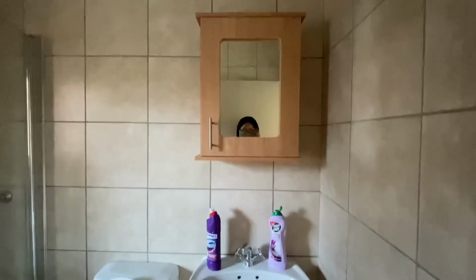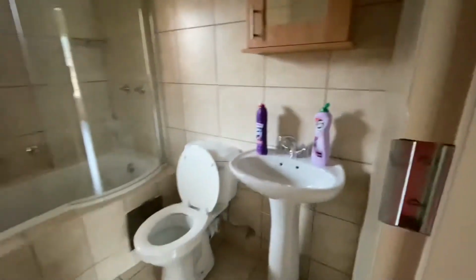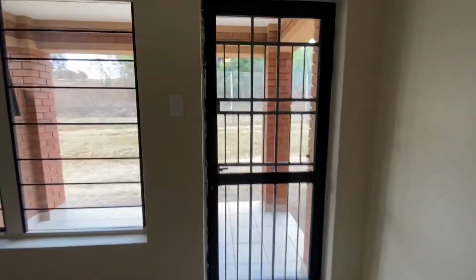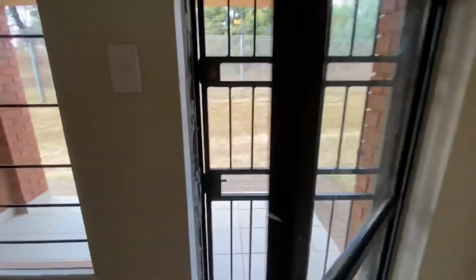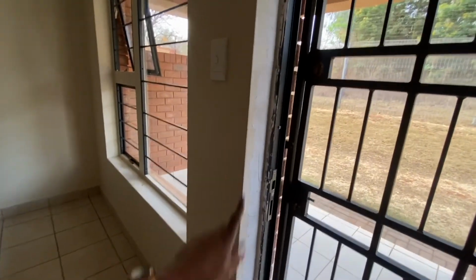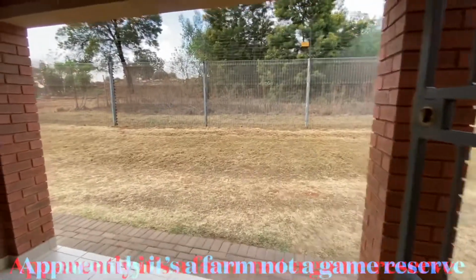And we have the sink area. Let me say hi. Hey. So excited. Okay, so that is the bathroom. Let's move over to the other side, the outside area. They're still fixing this because I spotted some cracks and I reported them, and then they were fixing them. Okay, cool. So this is the outside area.